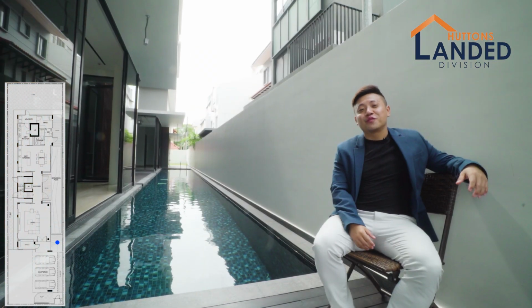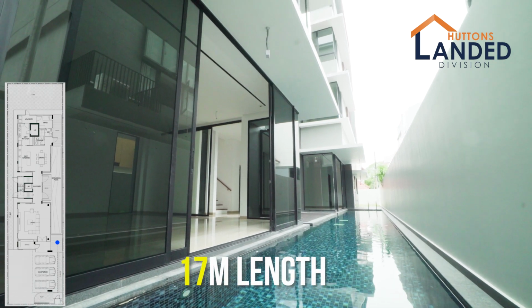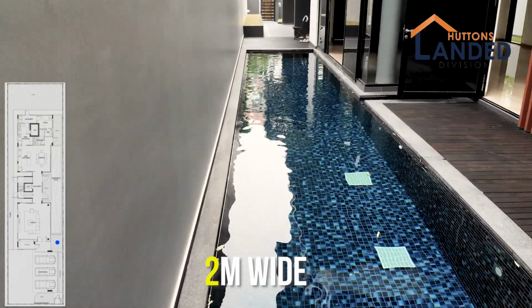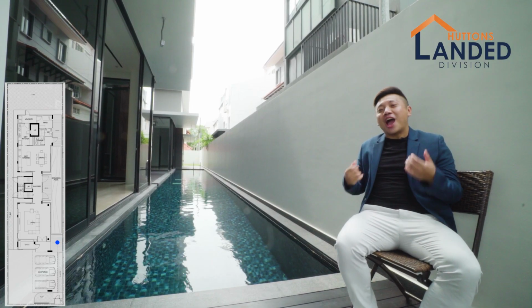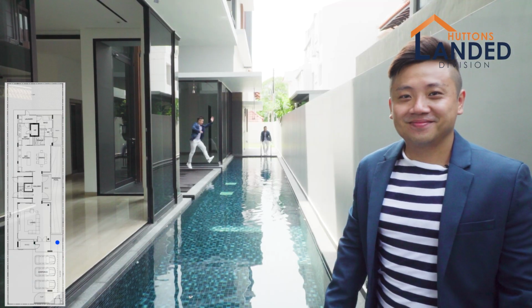I think it's pretty cool to have your own pool in your house, especially if you can enjoy and have a chill time over at the weekends. And the length of the pool, I think, is a good length for you to enjoy a good lap swim. And also if you have kids, your kids can actually jump down straight away from the living area. So it's hot weather now. I want to jump in the pool, but I can't because I got to continue with the shoot. So let's go check out the rest of the house.